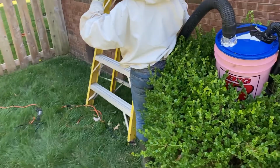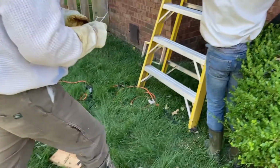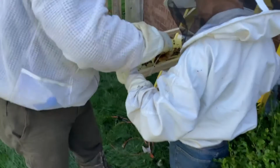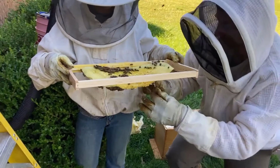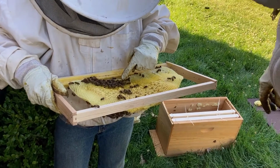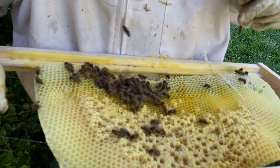That one looks like a lot of bees. Are you looking for the queen, Evan? Did you find her? No, not yet. Oh, look at this beautiful mite. Look at that mite. Yeah. So, what are you pointing at, Evan? There was a mite on a bee's back right here. Oh, yeah. It's one of the biggest mites you've ever seen.